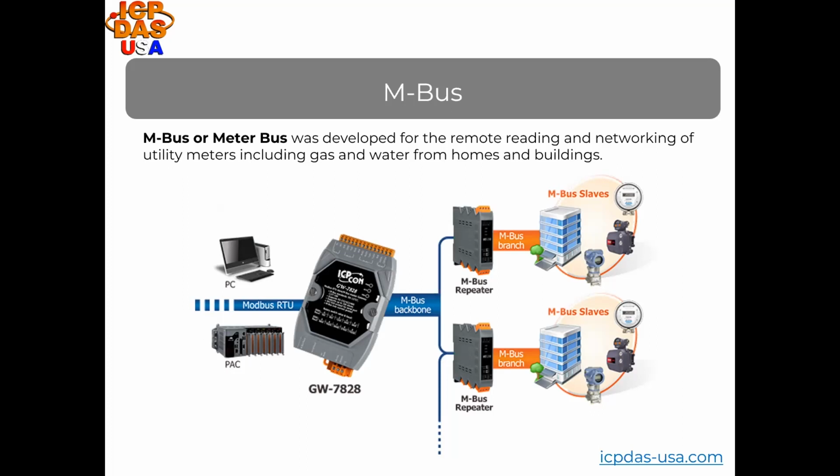The meters deliver the measurement data to a common master, which is sometimes a handheld computer, a remote computer, or a programmable automation controller. The master collects the data at periodic intervals to read all utility meters in the building. An alternative method of collecting data centrally is to transmit meter readings with a modem. We provide GW7828 M-Bus to Modbus gateways, I-7590 RS-232, 422, 485 to M-Bus converters, and coming soon are M-Bus repeaters.